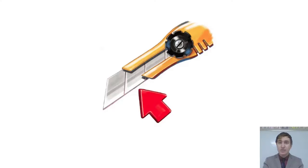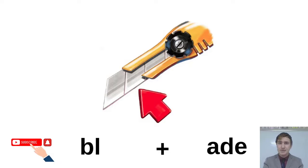Okay, so let's start with blade because, as I said, everybody knows black and blue already. So the blade is the edge of a knife and it's used for cutting. So bl, ade, blade. Everyone say bl, ade, blade. Good.